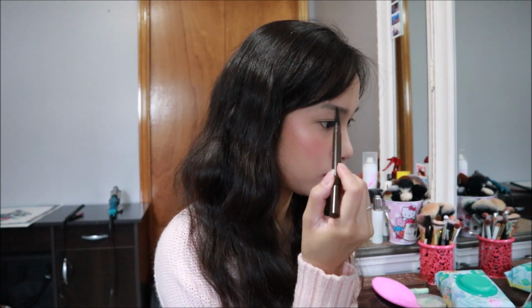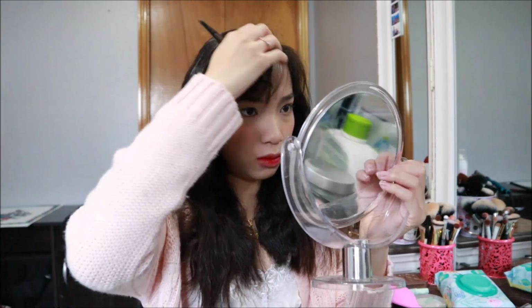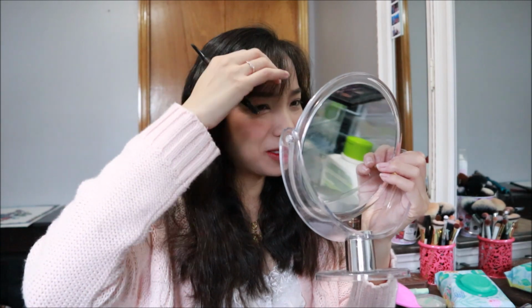So now that our face makeup and lips are done, we're going to move on to our eyebrows and eyes. So I'm just going to be taking a light brown eye pencil, and I'm going to be filling in my brows lightly, creating a more straight look. My bangs will cover anyway. Do I look like a doll yet?